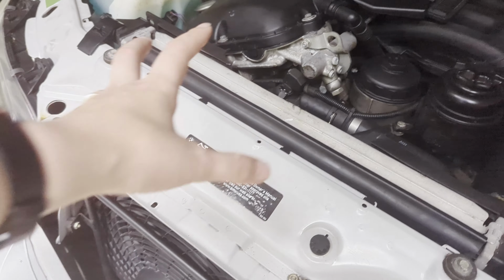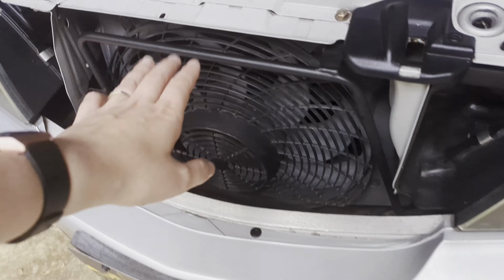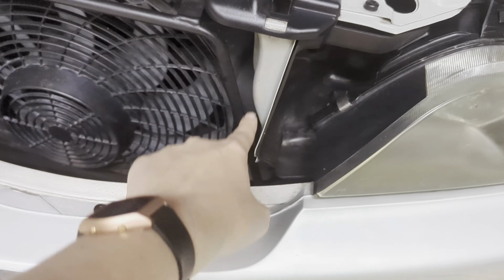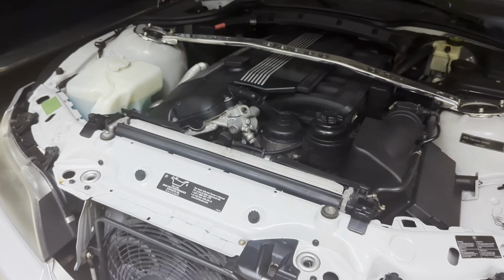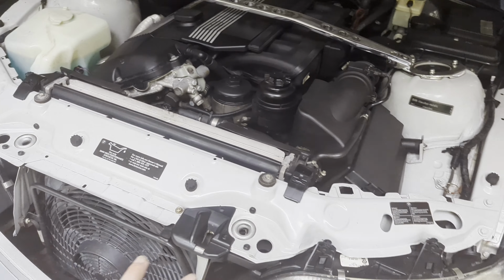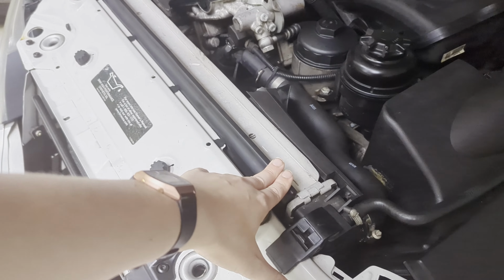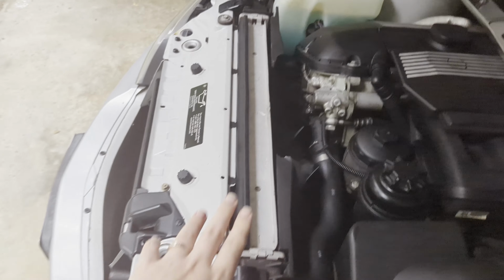All right, and in order for me to remove the radiator, I have to take the front bumper off. I have to take the auxiliary fan out so I can get to the bolts on the inside to completely remove the radiator. So this is going to be a pretty big job if I need to replace the radiator, which in all honesty, even if my radiator didn't get punctured, it would be very smart of me to replace anyway.